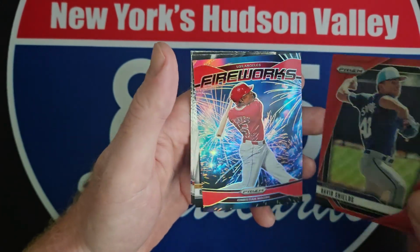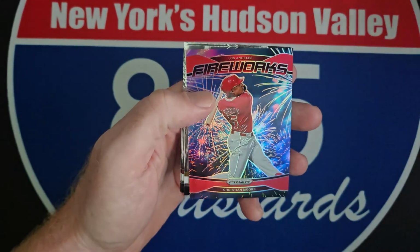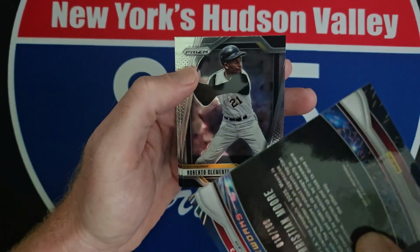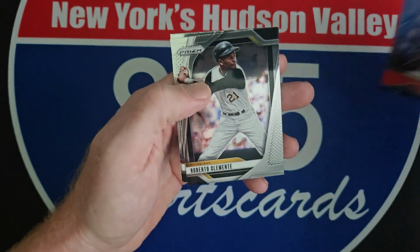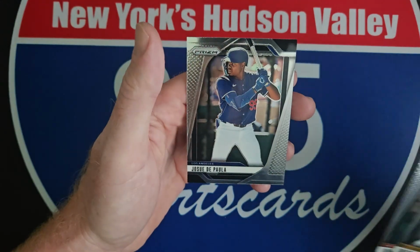David Shields, Christian Moore on the Fireworks. Shields is a red, unnumbered. Christian Moore Fireworks. And that one's actually numbered to 199. That's a red Fireworks to 199. Very cool. Clemente, Anthony Cut, Josh DePaula.